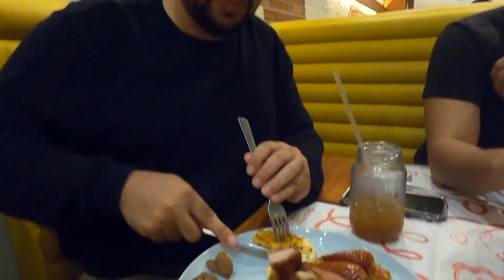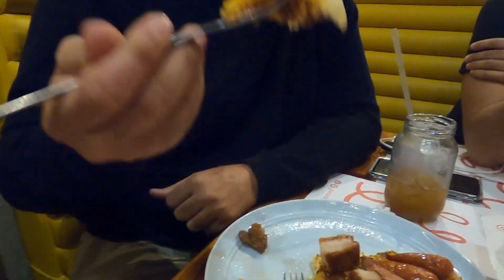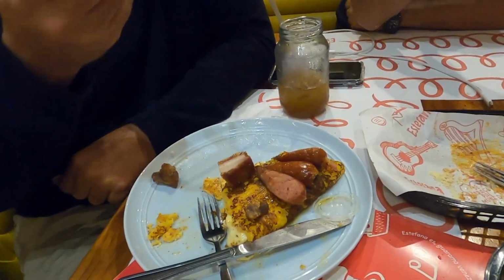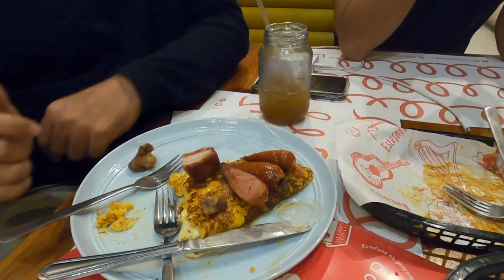So Luis, what do you think about the cachapa we just tried? This is the best cachapa in Venezuela I ever tried. Really? It's so good with the pork, yes. So why do you think this is the best one? I think it's the best cachapa because you have all these toppings and you can have different tastes every time you eat the cachapa. Yes. True. As I said before, in the traditional one you don't have these toppings on top. And the correlation of price and quality is very good.